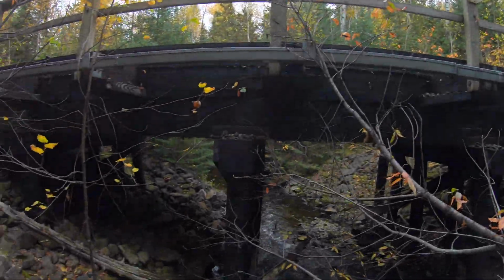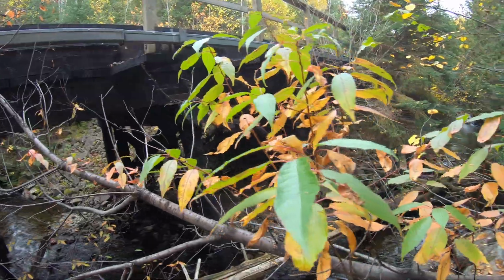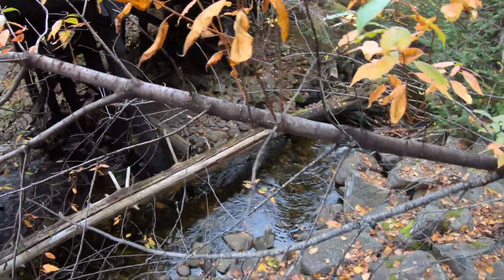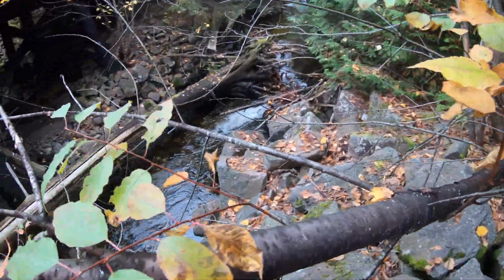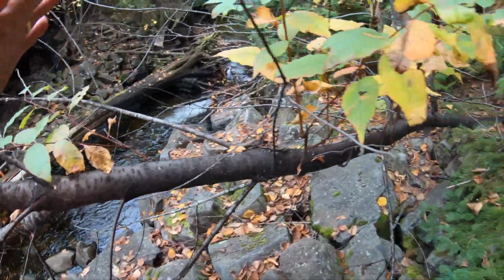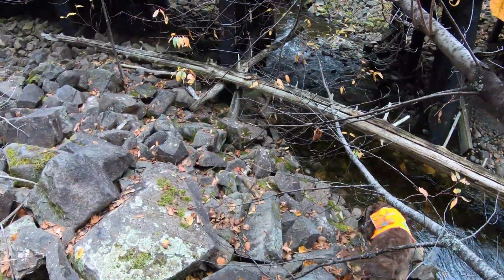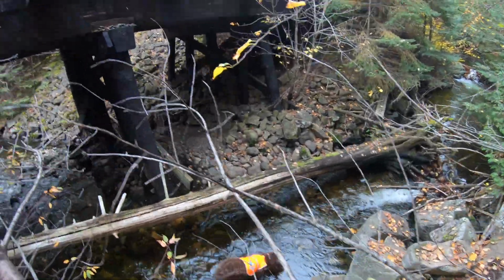You can see a little bit better now. And so here on the west side, you can see there's quite a bit of debris in the river. You can see a lot of this rock. You can see all the rock that's been in here. So it's almost like they helped form the channel here and tried to protect this northern side of the bridge structure.